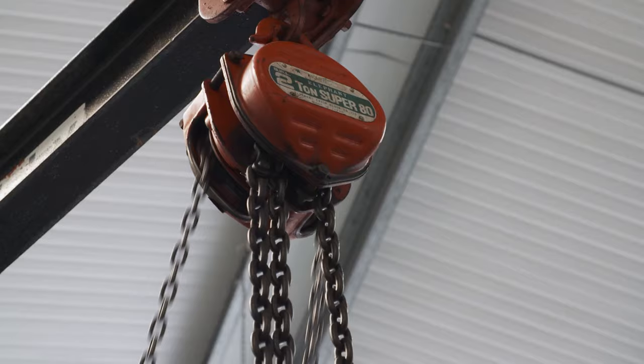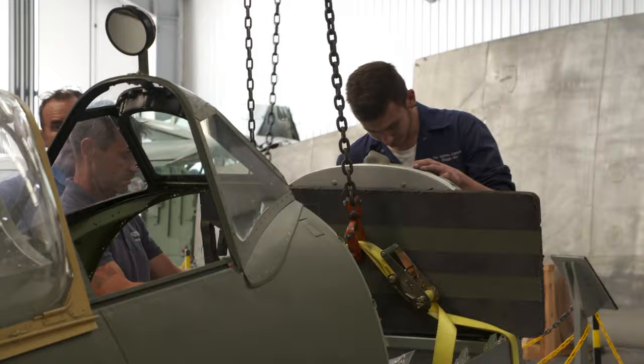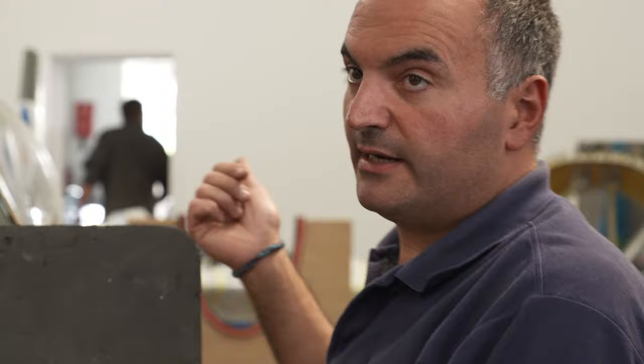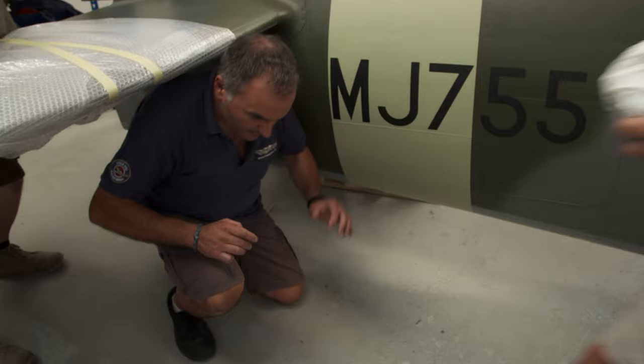We need to lift the front end to put the jacks underneath the fuselage, and it's quite heavy. Chief Engineer Franco is taking charge of what is the single biggest operation of the entire build. That'll do for that. Connecting a fragile half-ton wing with the freshly painted fuselage. We're now going to go down to the back end to lift the back end up quite high to get that trestle in. It takes quite a few of us to do this because it's quite heavy.